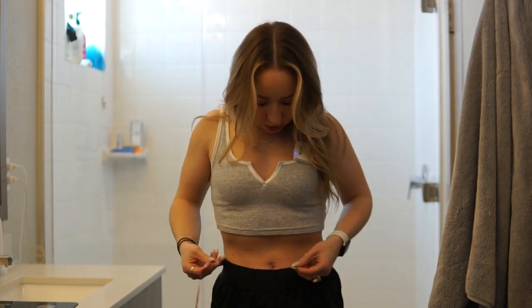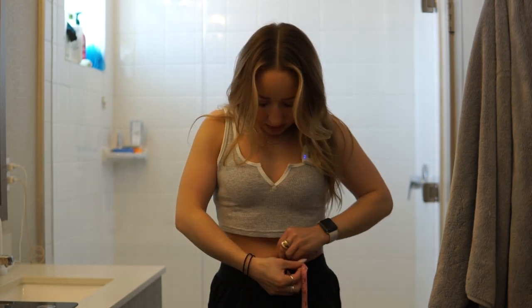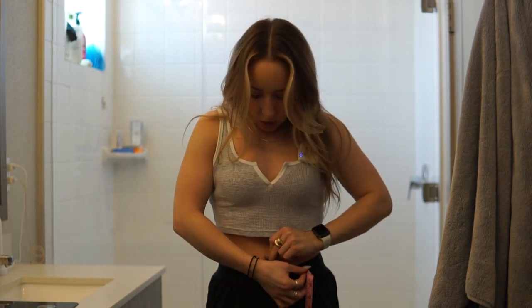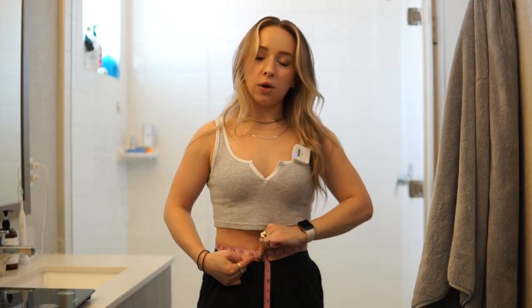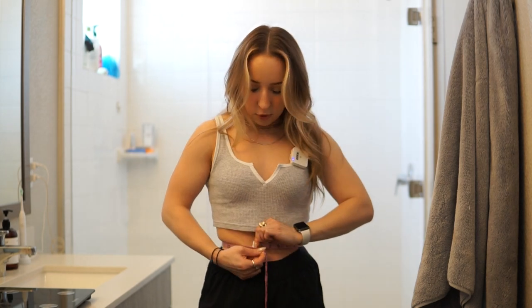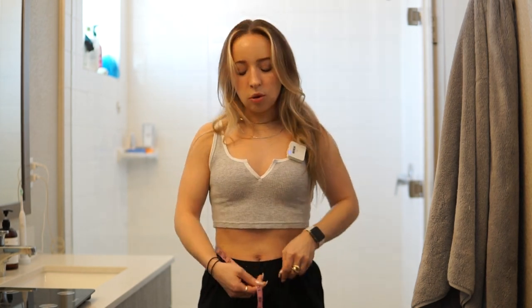You're gonna go ahead and measure it right over your belly button, and whatever number you get there, you don't wanna be sucking it in, okay? You wanna be not sticking it out like that, but just your relaxed, normal stance or position, and then you'll take a look down and write whatever number that you see. So you don't wanna pull it too tight, and you don't want it to be too loose.